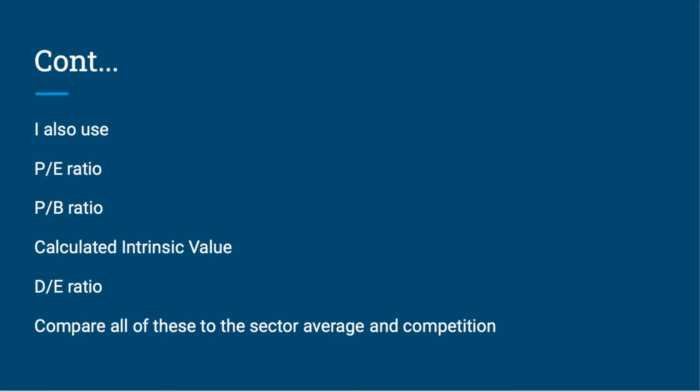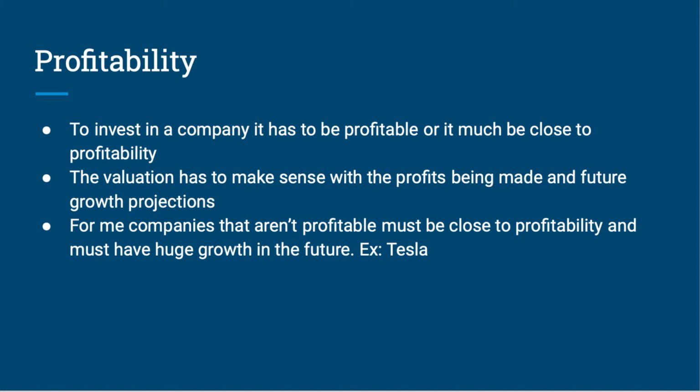And then I'll look at more things like PE ratio, PB ratio, intrinsic value, and DE ratio, which will be explained in another video. But PE ratio is price to earnings ratio, PB ratio is price to book ratio, DE ratio is debt to equity ratio, and intrinsic value is the actual value of the stock when assets are sold.